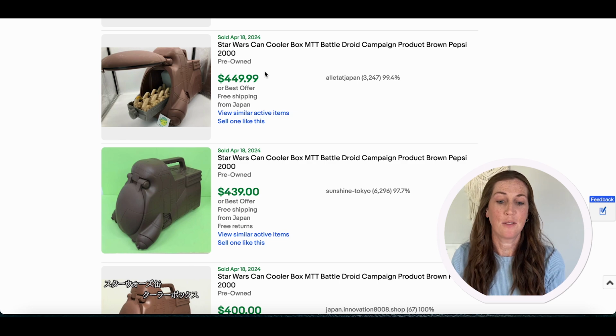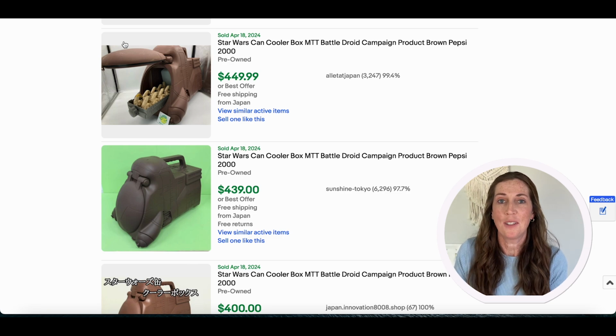Let me know in the comments if you know any history on these. My son loves Star Wars, so I just thought this was a really cool item and it would be one that I would love to find.